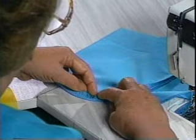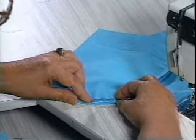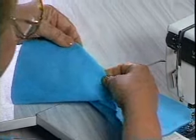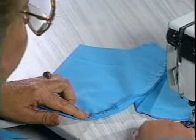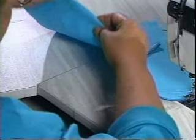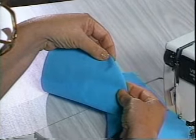Now, press it like this, and then from the right side, top stitch it. Why from the right side? Because you want your feed dogs to help you ease in the excess. And you see what a nice shirt tail hem you'll have there?